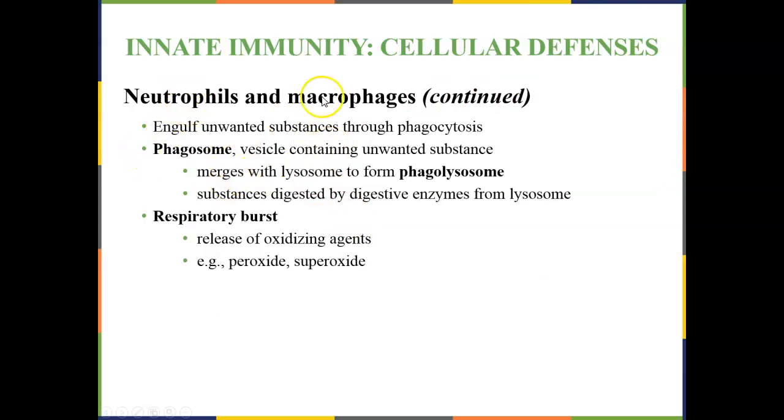Both neutrophils and macrophages function in phagocytosis. So they both produce what we call a phagosome, which is that vesicle that is produced via endocytosis. That phagosome then will merge with a lysosome and now it's called a phagolysosome. The lysosome releases digestive enzymes and breaks down whatever's in there. The phagosome can also merge with a peroxisome and release oxidative agents that will oxidize that pathogen.